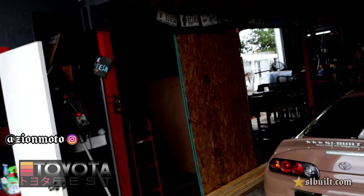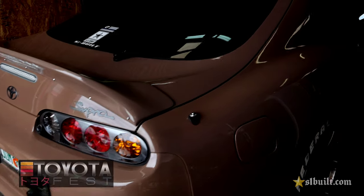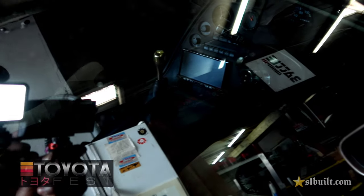As you guys know, we're going to Toyota Fest also, so we're taking Mylynh's Mocha right hand drive Supra.